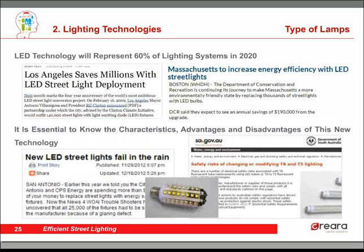As you already know, in the latest years, LED technology has made a revolution in the lighting world. It is expected that LED would reach 60% of lighting systems in 2020. But it is essential to know the advantages and disadvantages of this new technology depending on the application you want to use it for. And it is also very important to consider the warranties given by the LED supplier, as it is a quite new technology and there are some suppliers with uncertain prestige.